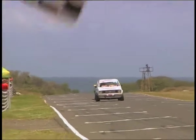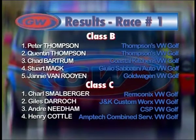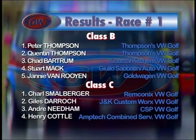Well, in the Class C battle, a nice little battle there between Charles Smallberger and Giles Darroch. Eventually Smallberger outdoing Darroch to the line. Andre Needham not finishing, but still getting a 3rd place, and Henry Cottle down in 4th.